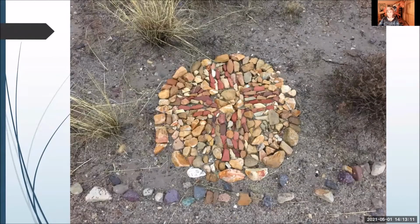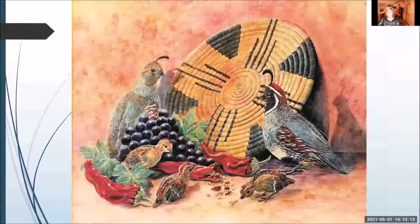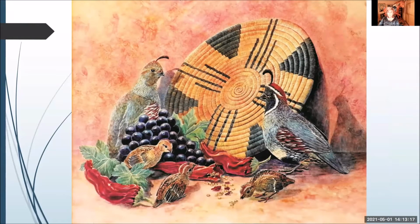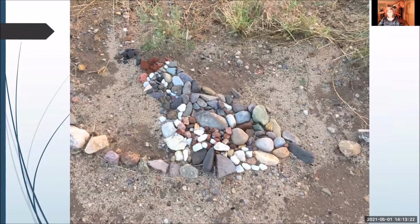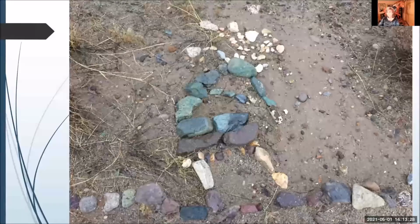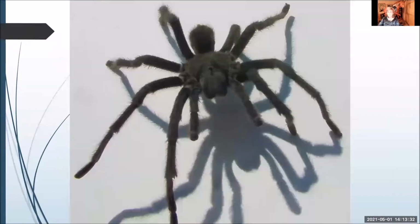New Mexico Zia design. And this is a scratchboard painting called Mesilla Harvest with a basket with a Zia design. And there's my little quail. This is actually the smallest piece up there. It's about 18 inches from the top knot to the tail. And there's a Coco Pele request that I had.